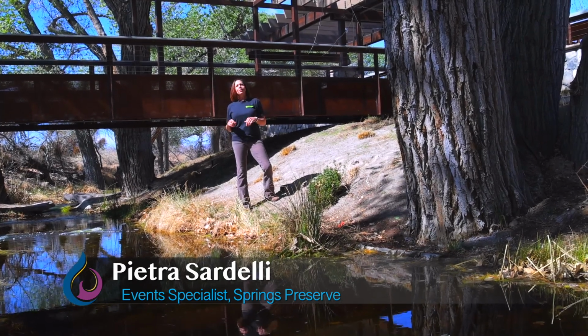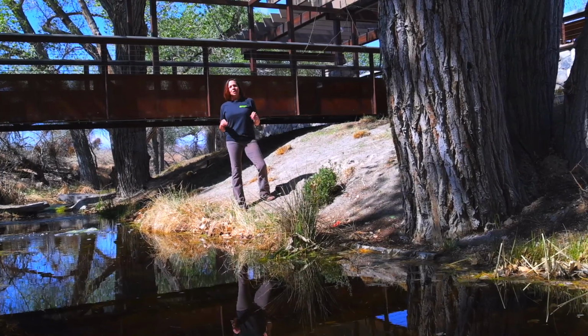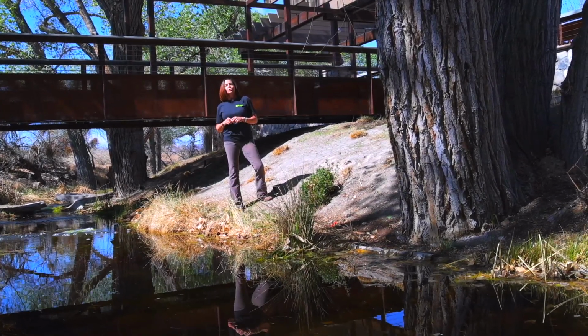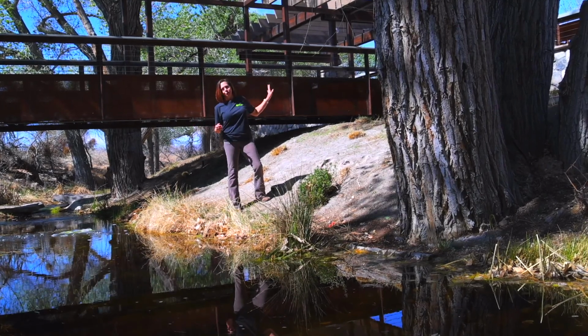Now, we're lucky enough that when it gets up to 100 and some odd degrees out here, we can get in our house and cool off. But early Las Vegans didn't have that chance. So they'd come out here along the Las Vegas Creek and cool themselves under the cottonwood trees.